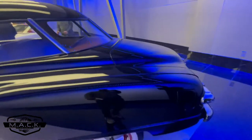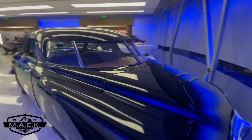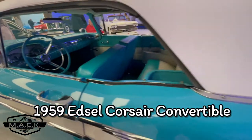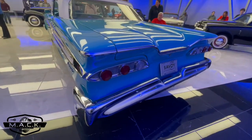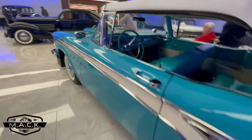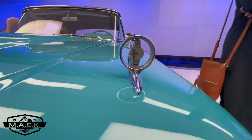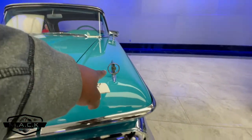This is a Studebaker. What I like is this window goes all the way around. It's like one big round piece. Studebaker. This is an Edsel Corsair. It's a convertible. I didn't even realize that. With the mirrors. Whoa, that green. I like stuff like this, because of these weird little quirks about it.